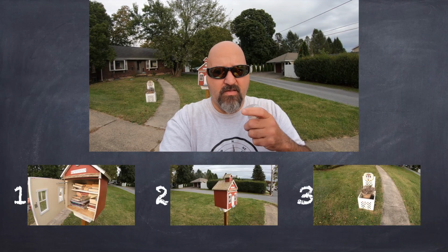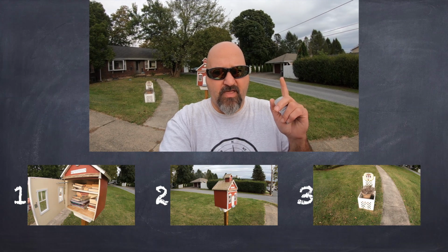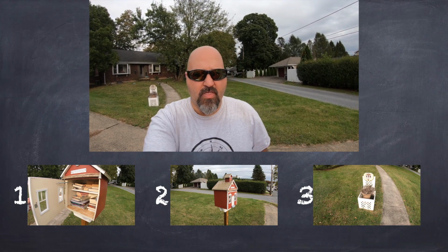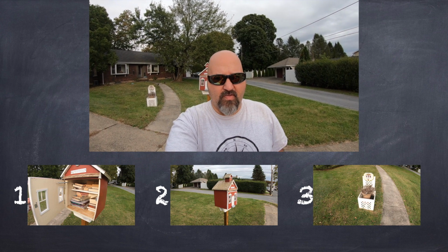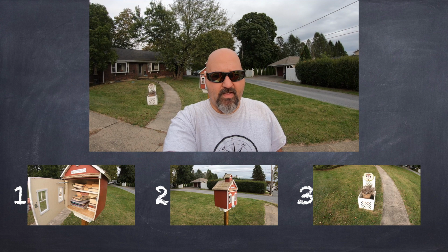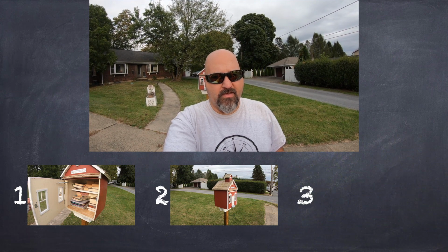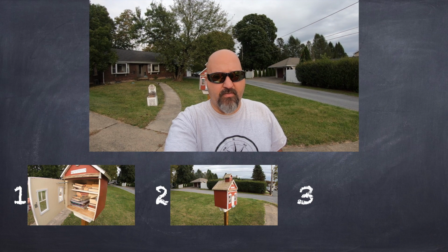Let's bring them back across the bottom for the last time so you can see them. Take the poll up in the corner. And now it's time to eliminate one of the locations. Let's eliminate location number three, the planter. It's not in the planter. It's definitely on the library.